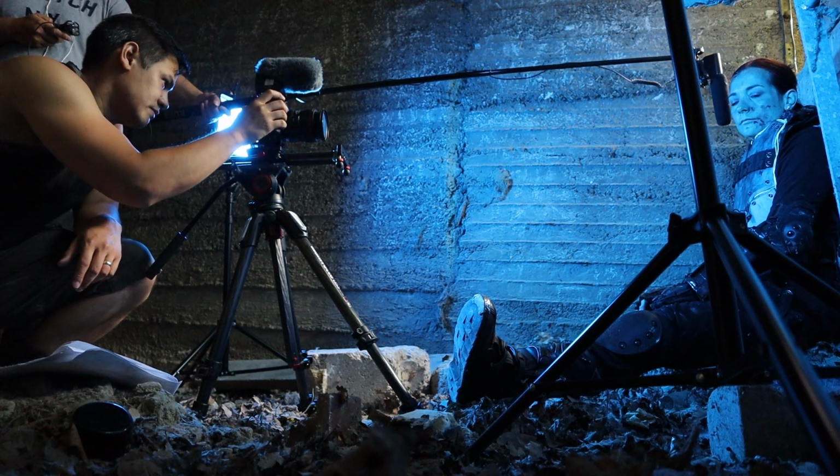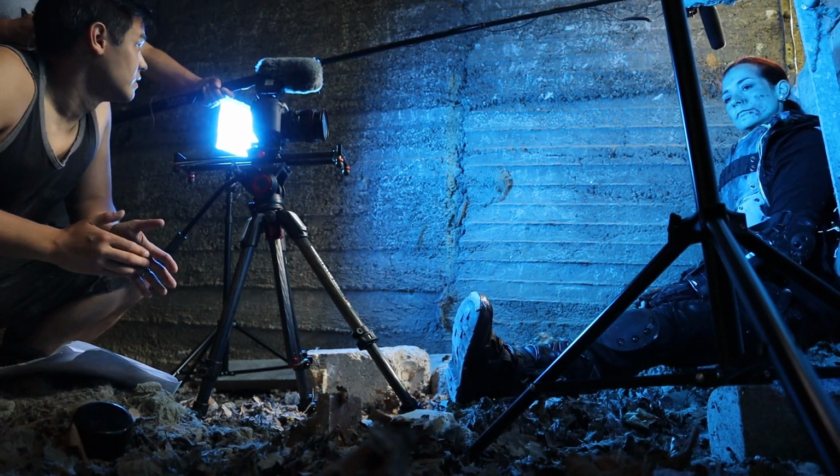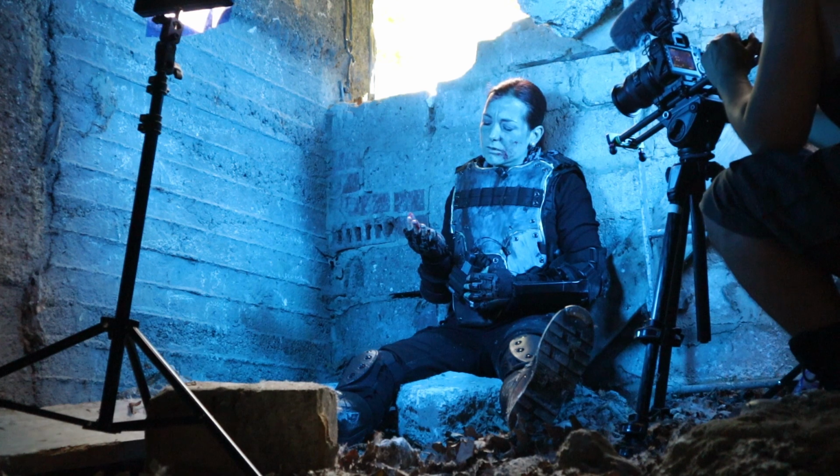The Mark IV has certainly been improved for video functions, and for videographers and filmmakers it is an excellent choice, especially with the touchscreen, dual pixel autofocus, C-Log capabilities, the Wi-Fi option and 4K video filming options. So price-wise, what should you be looking to spend?